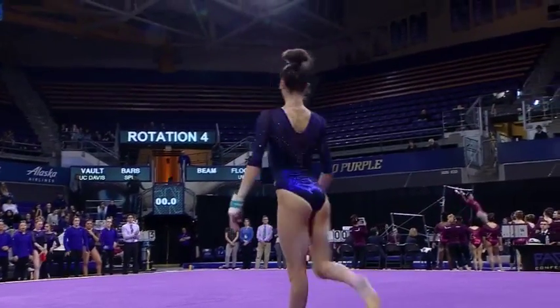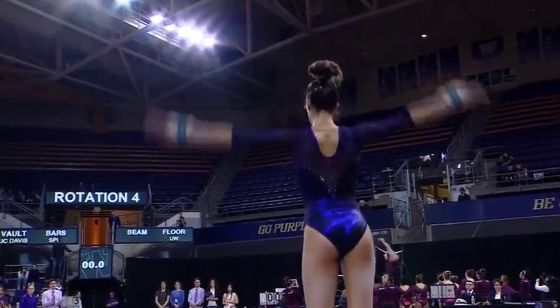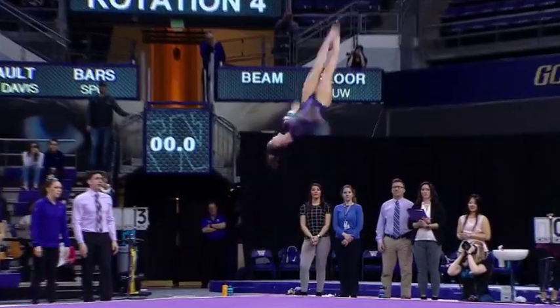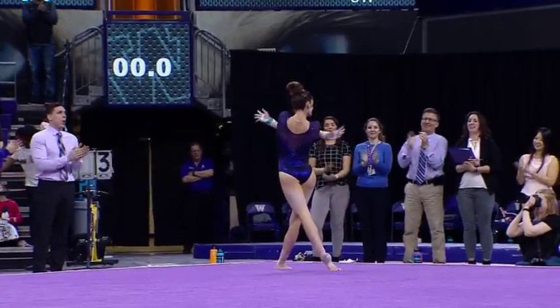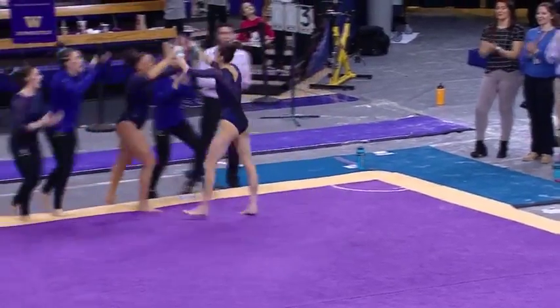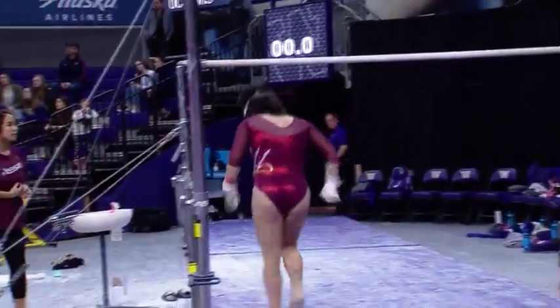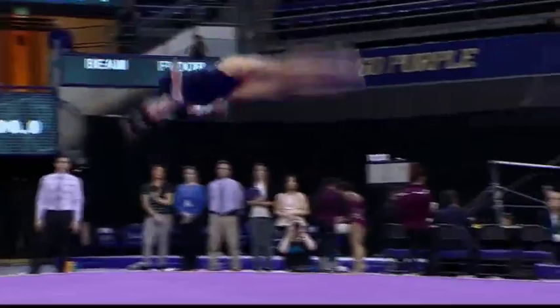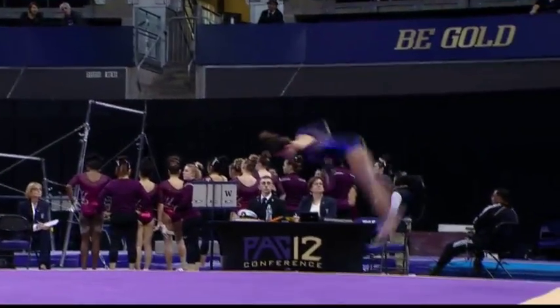Just a 2.5 twist remaining. Woo, beautifully done. A little bit of a squat there from my angle on that landing, but great all around, huge team performance. Without Haley's score, they're at a 197.3, which ties the Huskies' 6th best score in school history. Great home meet. Be in the 9-9 range. Haley should win the all-around tonight as well.